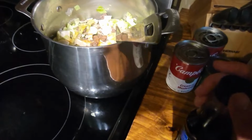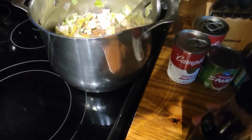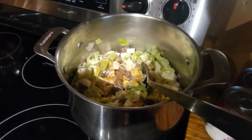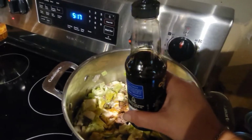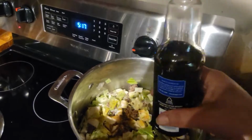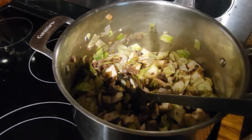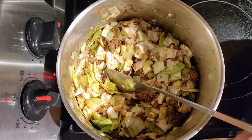Now I'm going to take the soy sauce, and I'm going to have to figure out how much I use so that I can tell y'all, because I don't measure that either. That's the last time I cooked this recipe, and as you can see, I used about 1/3 of the bottle. So let me see real quick how much this will be. Okay, so I put a cup of soy sauce in there. You can adjust that to your taste.